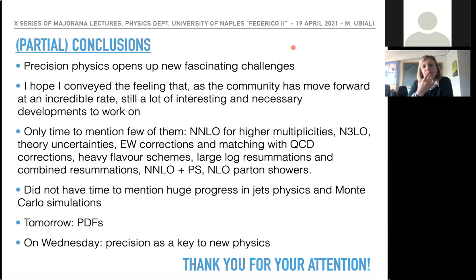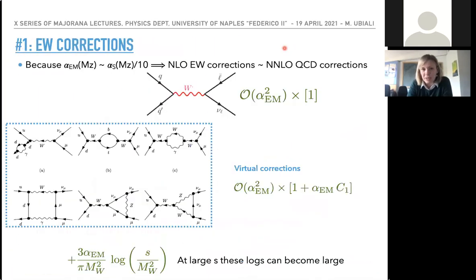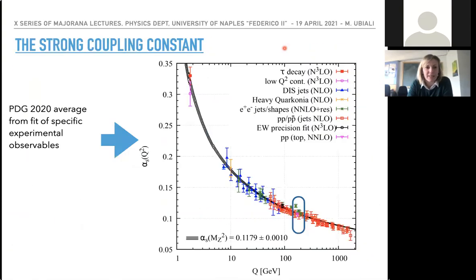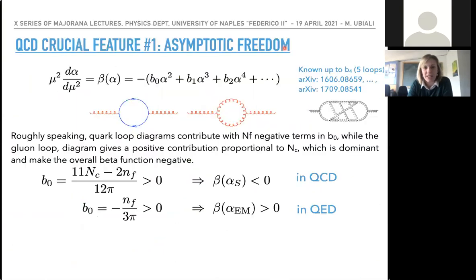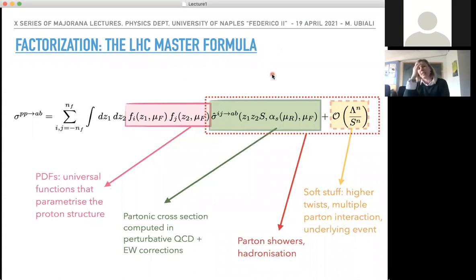So yes, that's a very important question. I think there are different kinds of non-perturbative corrections. The whole factorization that I was mentioning here, which is what we use in order to do this, has terms that are the non-perturbative corrections to that.